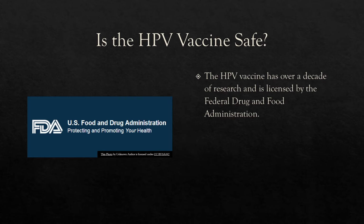Is the HPV vaccine safe? It has over a decade of research and it's licensed by the Federal Drug and Food Administration.